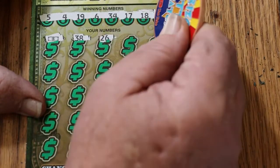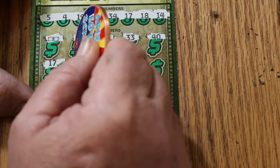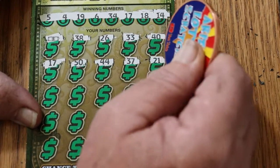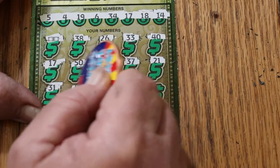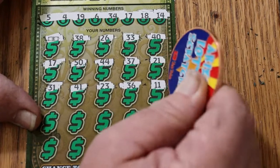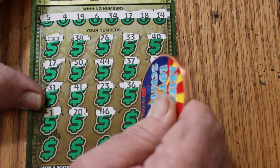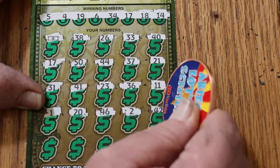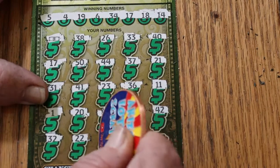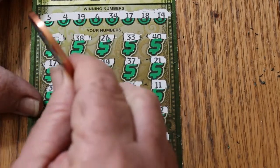38, 26, 33, 40, 17, yeah, we got, okay, 2, 50, 44, 37, 21, 31, 41, 23, 36, 11, 1, 20, 46, and number 2, 42, 32, 22, 25, 24, and in the corner, 49. So we have the 17 and we have the flying dollar bill.